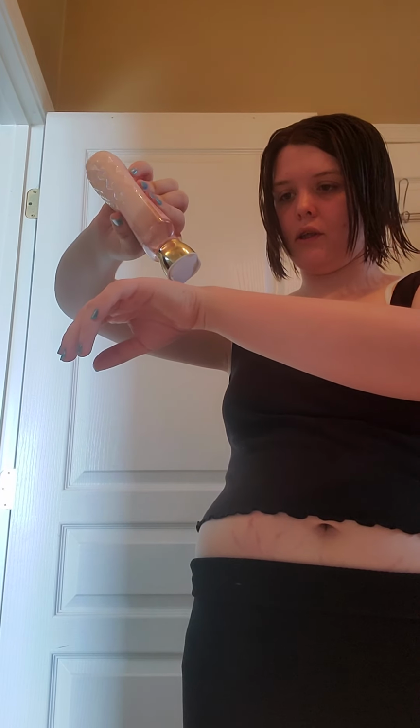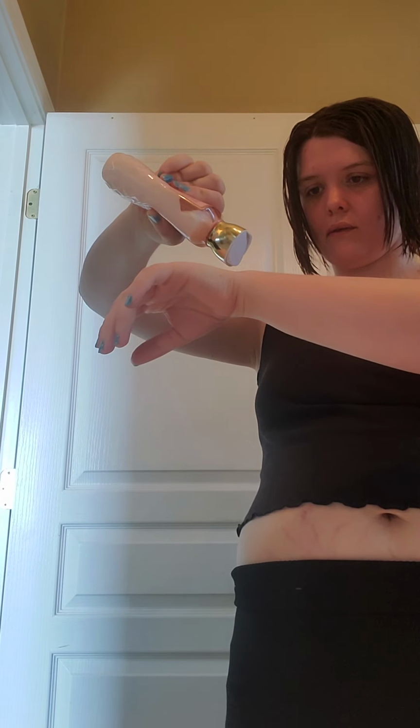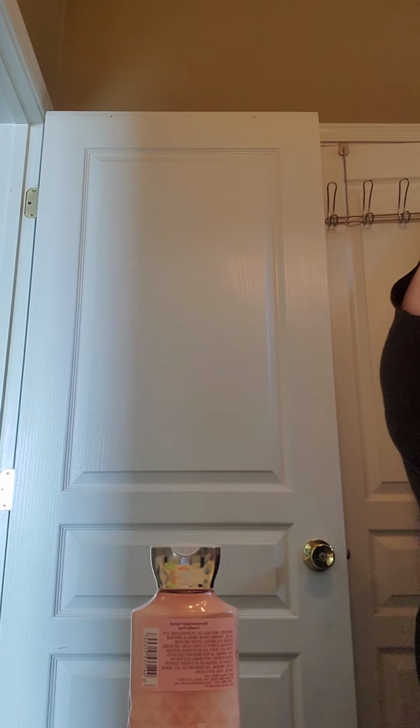Now I'm just gonna use my champagne toast from Bath & Body Works scented lotion on my hands. And a little bit by my wrists. Just because my hands and stuff are getting itchy. And then deodorant. I use Secret Powder Fresh. It smells really good. Of course, I drop it with no lid on.